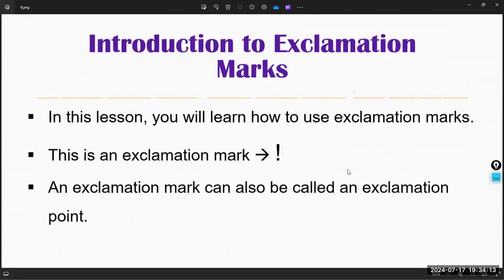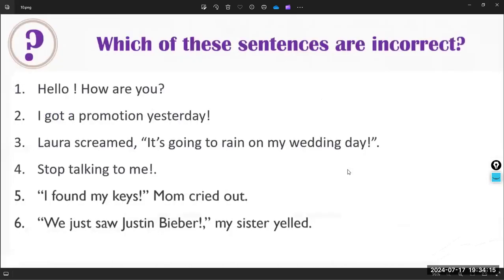In this lesson, we said this in the beginning. Which of these sentences? Now I think it's the time to practice. This is the final page. So let's decide. The first one is correct. Yes, exactly. Hello, how are you? The second is correct. Yes, I got the promotion yesterday.